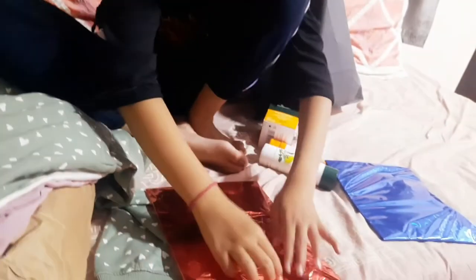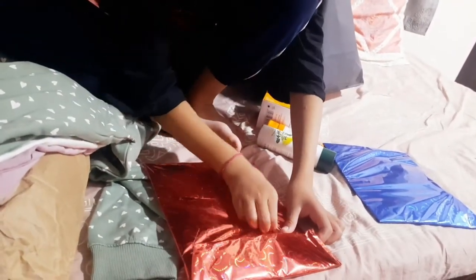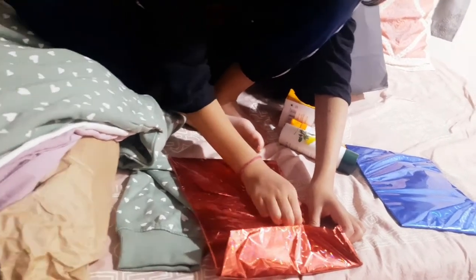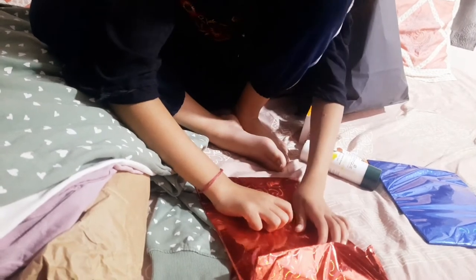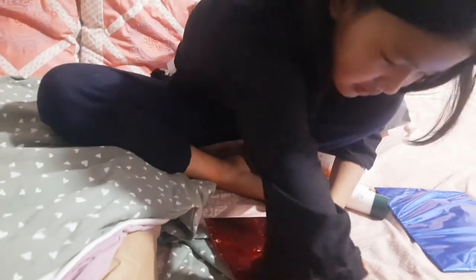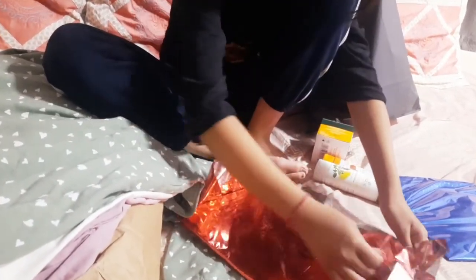So guys, let's open this. Look down. Okay, I'm just going to first go for the sellotape. Oop. Open the sesame. Oh my god. Oh, I didn't really see this one. Whoop. Okay, is it done? It's done.